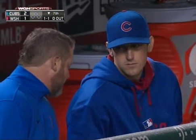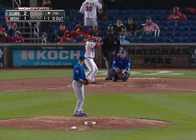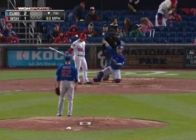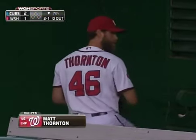Cubs are 6-9 in their last 15 ball games. They have not been scoring very many runs. The starting pitching has kept them in a lot of games. That's why they've been able to kind of hang in there, weather the storm, so to speak. Off the inside corner on Lobaton. Lefty Matt Thornton is up.